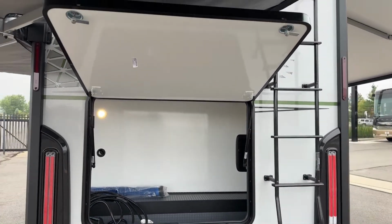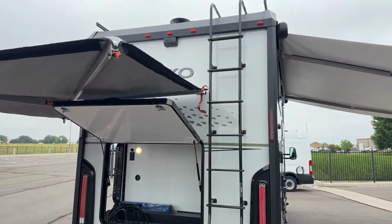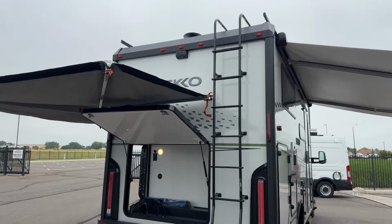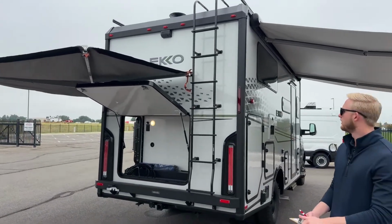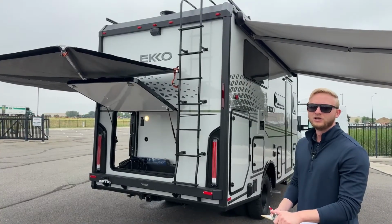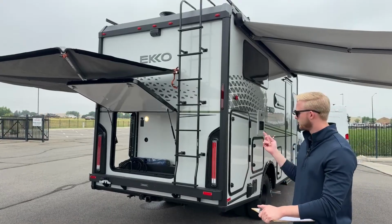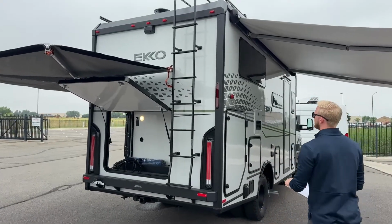We have our ladder to access the roof back here as well. So the Sprinter EKKO has 530 watts of rooftop solar. So if you need to get up there and clean off the solar panels, like here in Colorado, we have a lot of sun, but we also have a lot of snow. So if you need to get up there and clean the snow off your solar panels, you've got a ladder to be able to get up there easily.